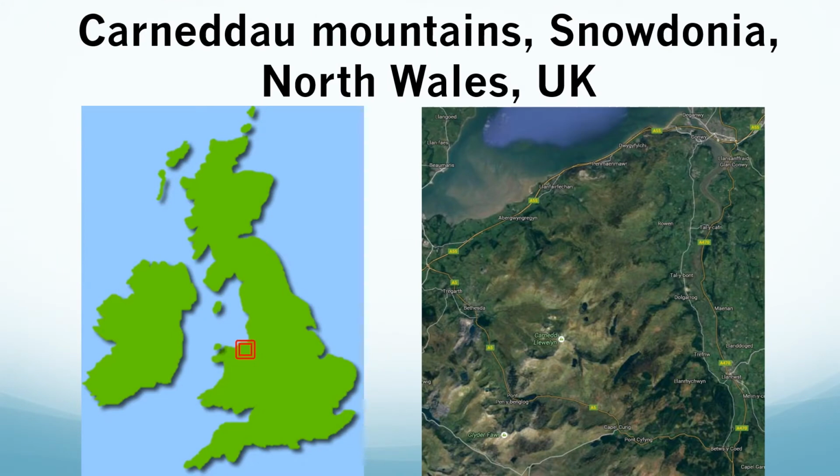This population lives on the Carneddau mountain range, which is part of Snowdonia National Park in North Wales in the UK. You can see in the map on the left-hand side approximately where the population is within the UK. These ponies live in a mountainous area that's bordered by 3 major roads. There are footpaths traversing this area, and it's commonly used by mountain bikers and walkers. It's also used for sheep grazing.